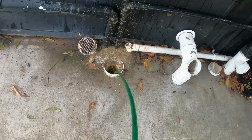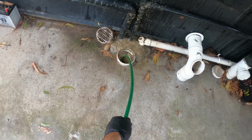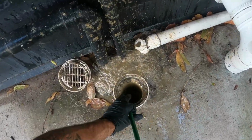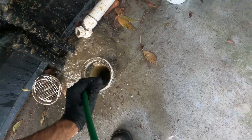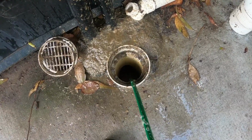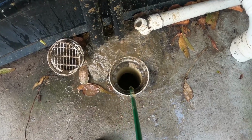So I'm just mincing it up a little bit, softening all that waffle. Because all the solids were in this gully, if I don't move them down into the drain, this will stay blocked, stink. So I've got to get rid of them.